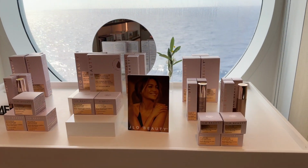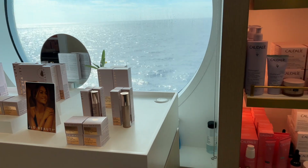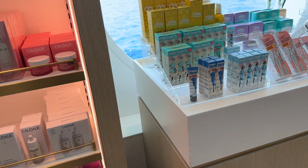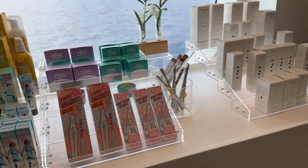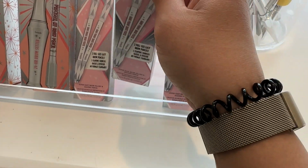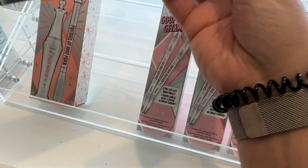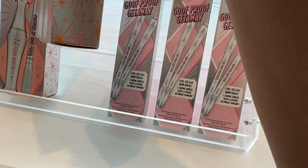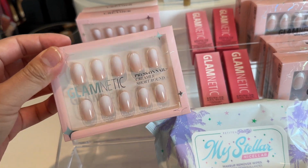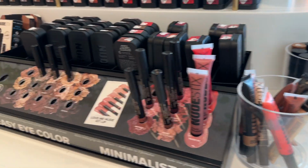And also JLo Beauty, because JLo signed a contract with Virgin, but she also has one with Intimissimi, the Italian lingerie brand. They have Caudalie, Benefit. I might buy some Benefit actually. They have the 2-pack of the brow pencils for $42. There's also the brow setter and brow pencil, but I don't know the price. They also have Glamnetic. That's interesting. I've been wanting to try these press-ons. I've heard that they're kind of nice. Again, I don't know the price. Also have nude sticks.